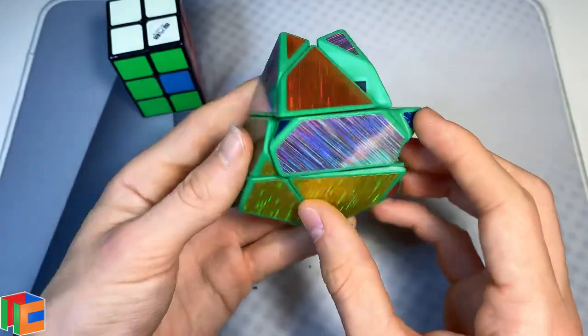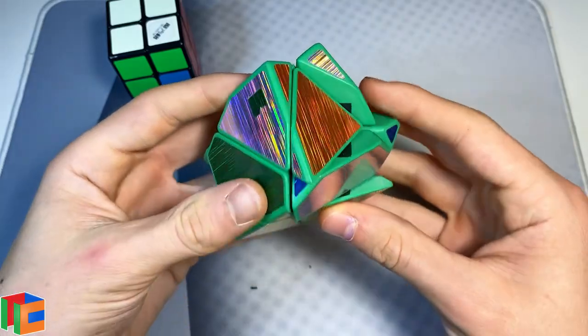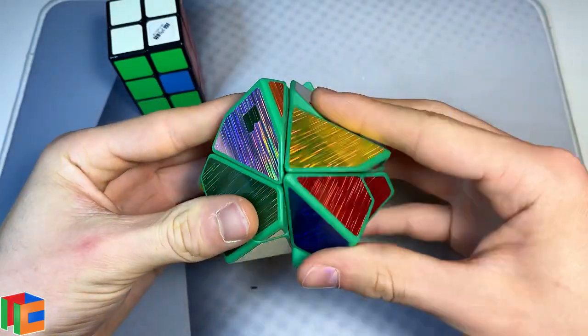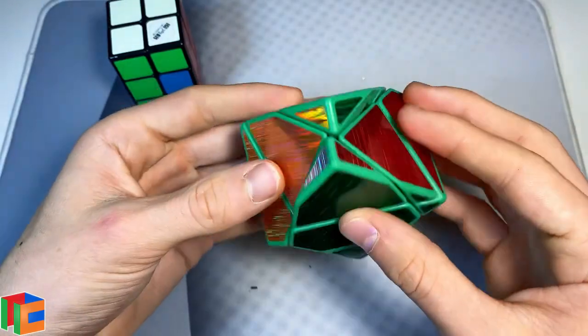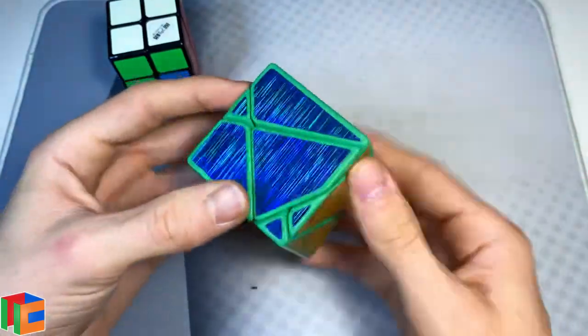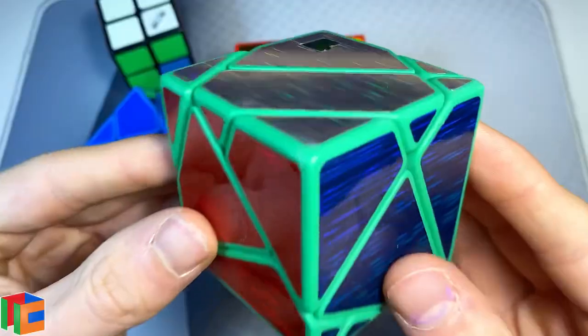So now everything's solved except these 2 pieces, and whenever only 2 pieces next to each other are messed up, it's just that algorithm again. R2, U2, R2, U2, R2, and now we offset it a tiny bit and the cube is solved. Alright, 1 down and only 2 more to go, except these will be a pain.